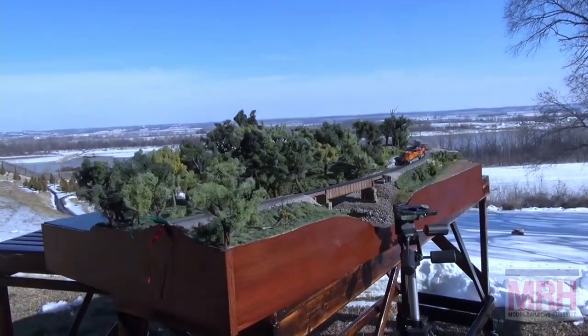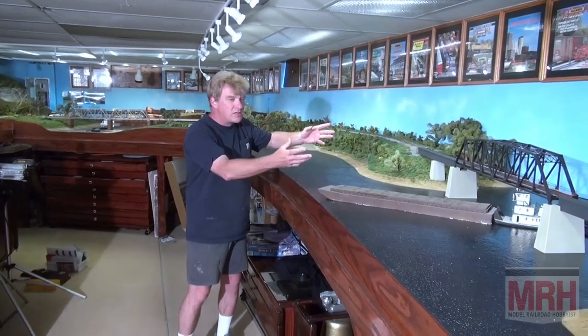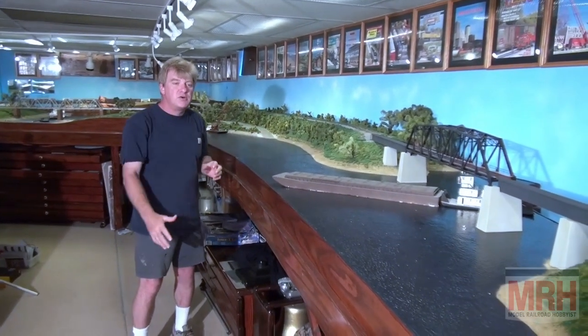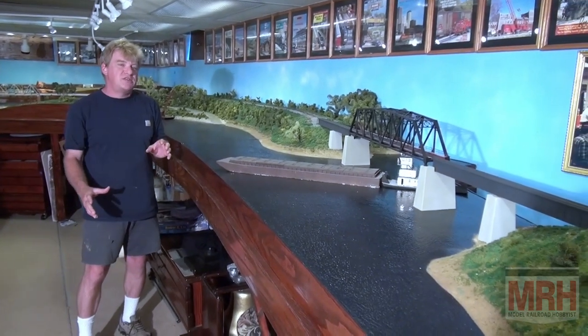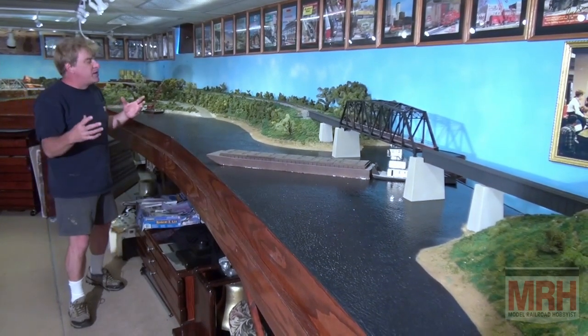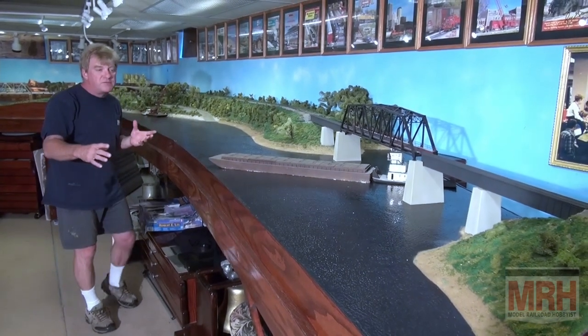By doing it that way, you can take the sections out and replace them with other sections of various eras and various seasons. So if I pulled out this river section, I could either have a fall scene or maybe ice it over and do another module that matches this table size and do a winter scene. So with that type of concept, that would eliminate complete teardowns as often as it is.